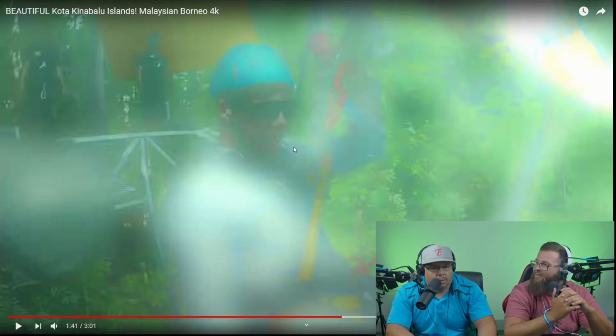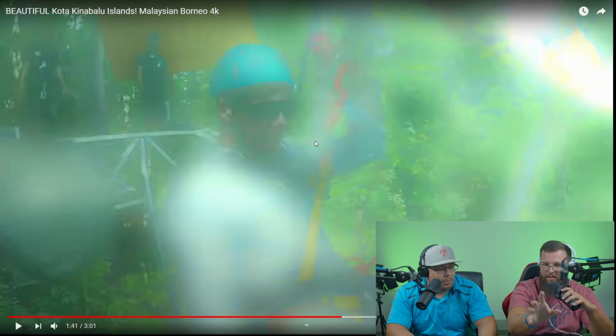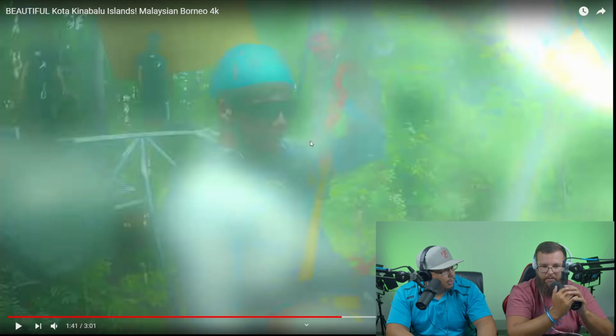Portion of it. No, not at all. I don't think so, because the Philippines is on the right side. We're going to be on the east side. Right, but Kota Kinabalu is on Borneo Island. So is the Philippines above Kota Kinabalu? It's northeast. Okay, then yeah.